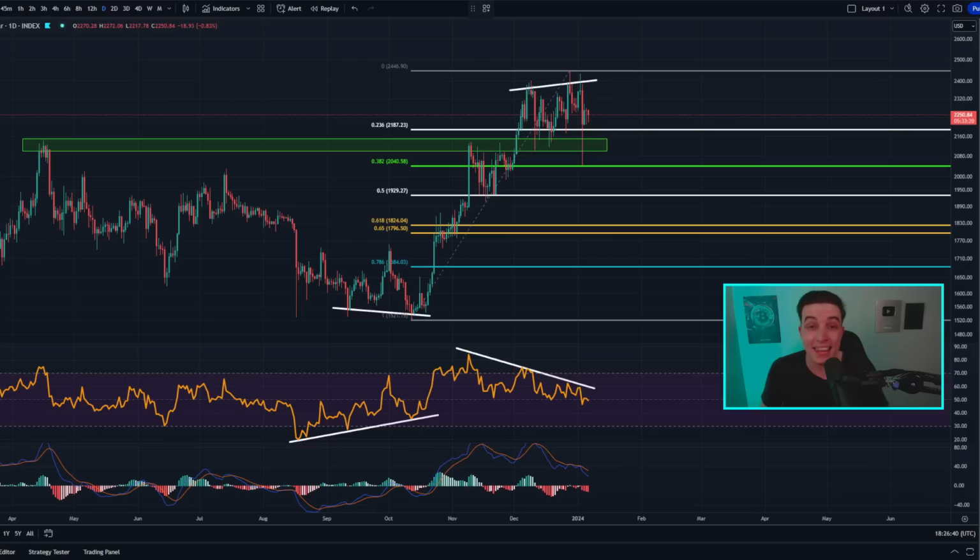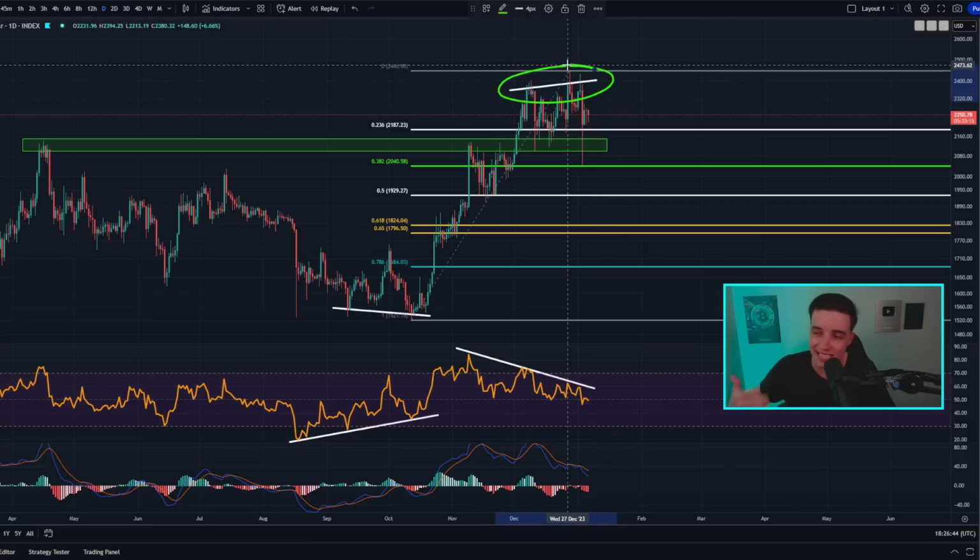But anyway, getting into the Ethereum part of this video, this is on the daily time frame, and right now the bearish divergence is still playing out exactly as expected.